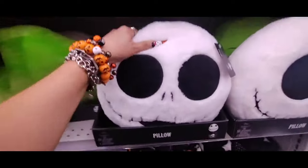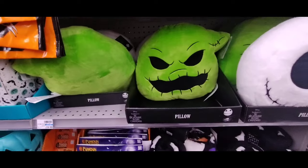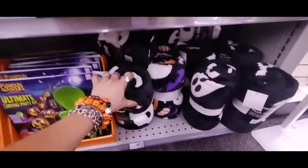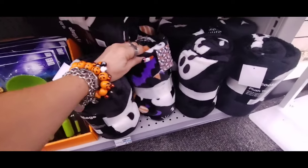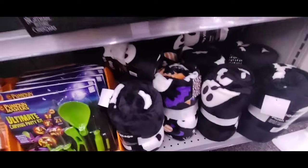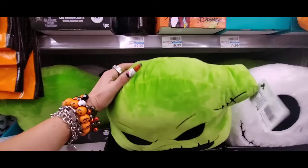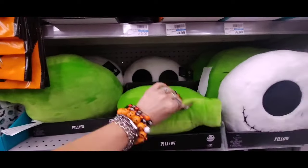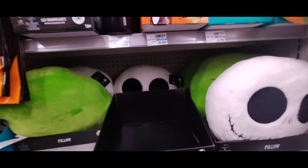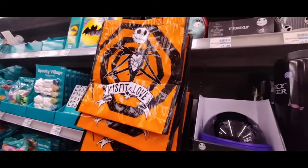Alright, and they also have the pillow, Jack Skellington, and they also have Oogie Boogie, and $19.99 for those. And then we also have the throws for $9.99, the ghosts, and then more of like the candy and the ghosts. All the Hello Kitty's been wiped out, you guys. I mean, I'm not surprised, but you guys all know how it is here in California. Can't get anything. Alright, and let me see, okay. And they also have these for $2.99, the bags.